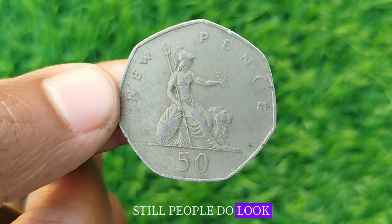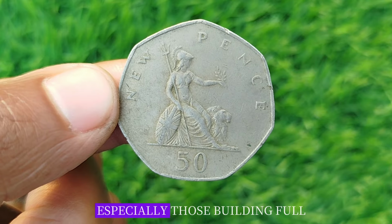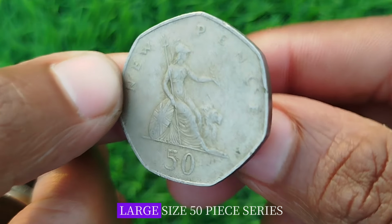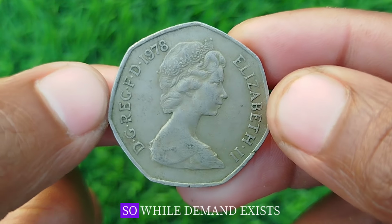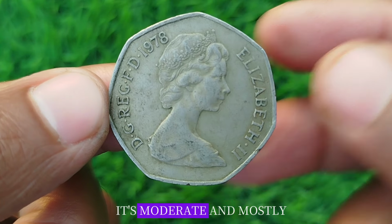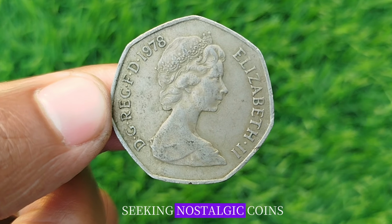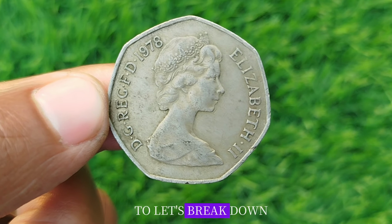Still, people do look for this coin for album completion, especially those building full decimal-era collections or those fascinated by the now discontinued large-size 50p series. So, while demand exists, it's moderate and mostly from newer collectors, history enthusiasts, or people seeking nostalgic coins from the late 20th century. Let's break down the numbers.